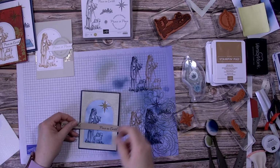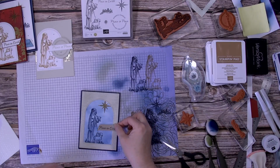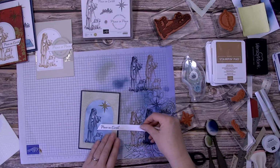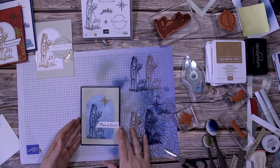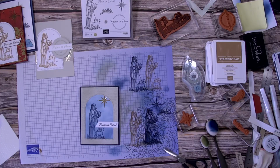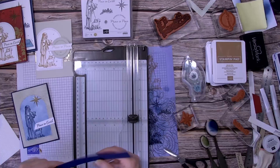Let's bring in another colour though. Ooh. Can I get away with another colour? I don't think I can. I'm looking at it, I'm going, no, I can't. No. I could bring in the white though. Or do I heat emboss on gold? I can do gold heat embossing on some navy. That's what I could do. I might do navy. Yep. Okay. That's what I'm going to do.